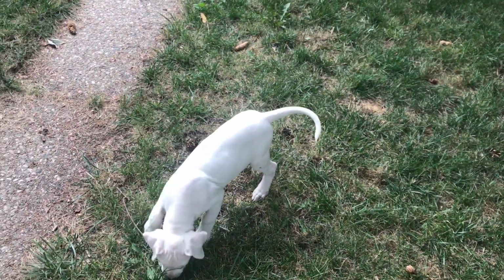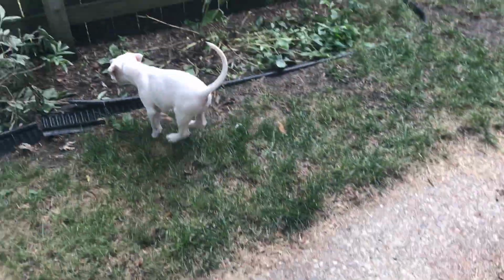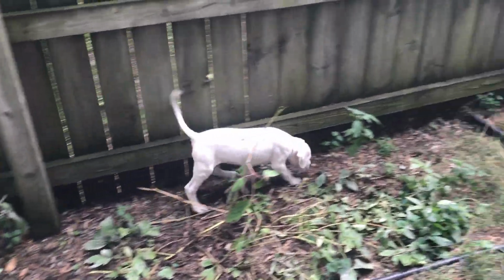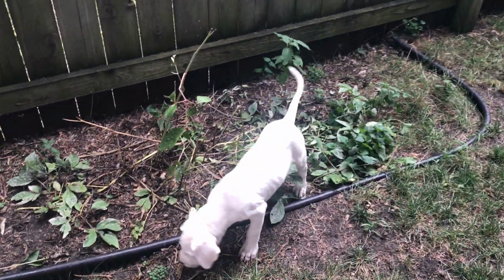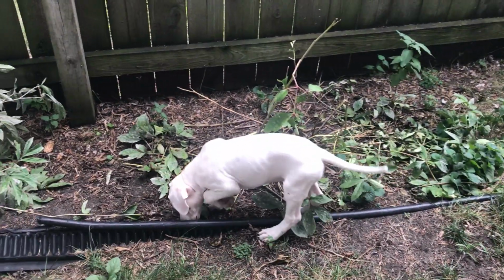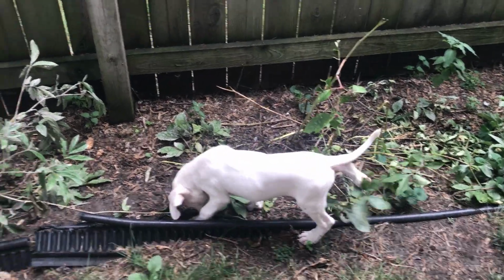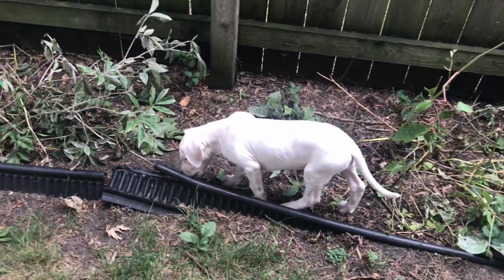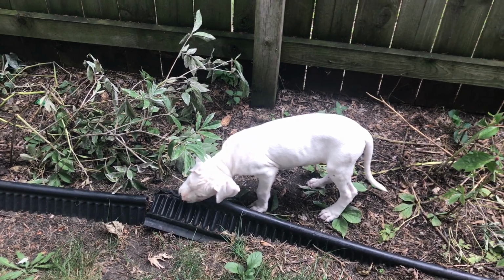Yeah, so she's incredibly, incredibly stubborn. I would say more so than Kratos, but Kratos is pretty stubborn at this age too. He got less stubborn as we did training, but he's definitely incredibly stubborn, to where if you don't remove him from that situation or correct him, then he's just going to continue doing it. He's like, oh, I don't care what you're talking about. You ain't doing nothing to me, you're just talking. So Samara sometimes needs to go over there and chase her off of it.